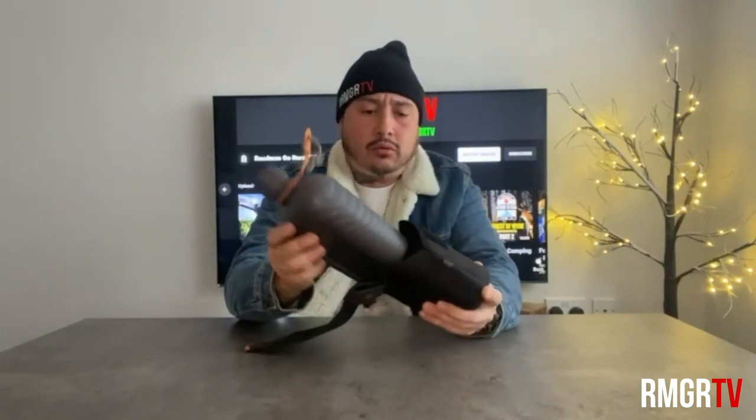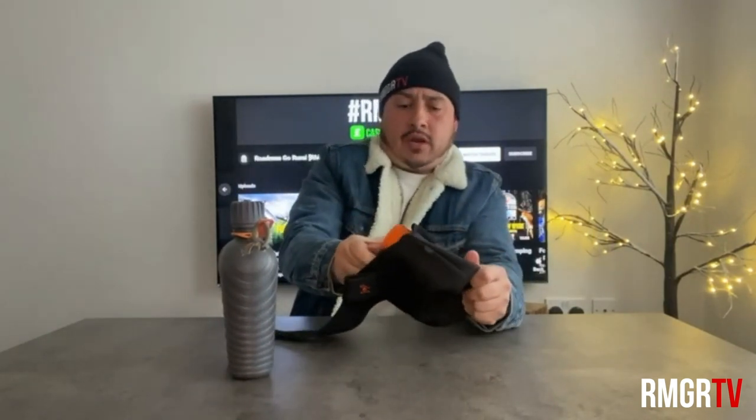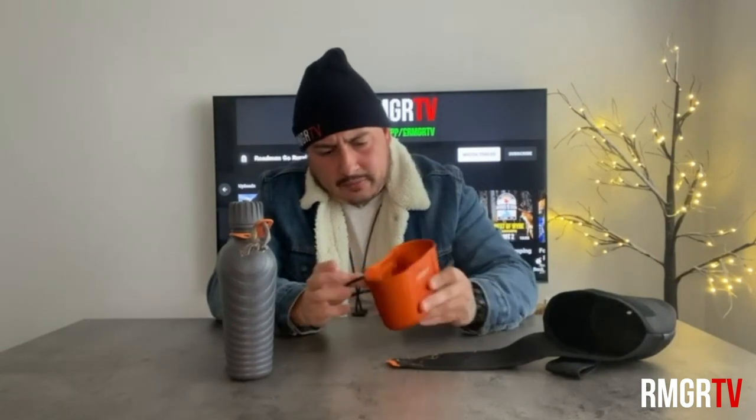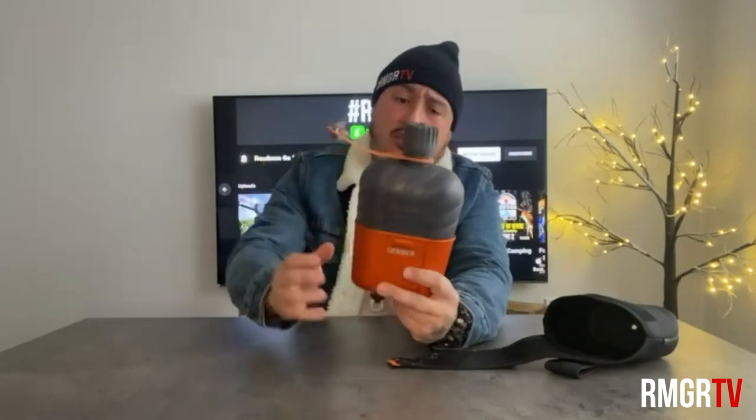It comes in its own little Velcro wallet thing. And at the bottom, you've got a nice alloy or some kind of metal. I don't know if it's titanium, I think it might be aluminium. But it comes with one of these anyway at the bottom, which fits snugly into the bottom of the bottle. So if you've got a fire or anything like that, you want to boil some water or have a hot drink, then that does come in handy, or you can pour whatever in there.